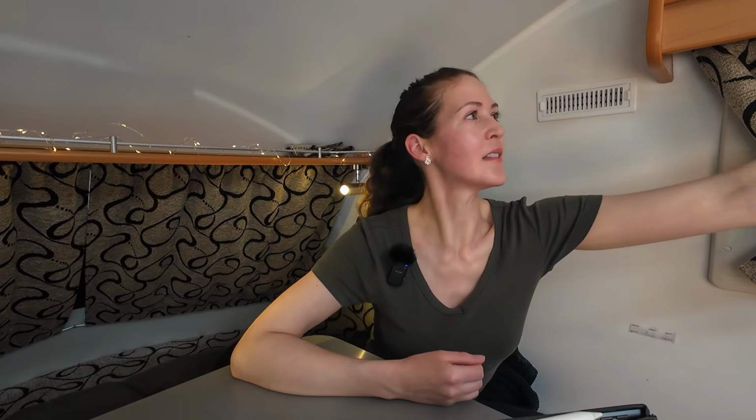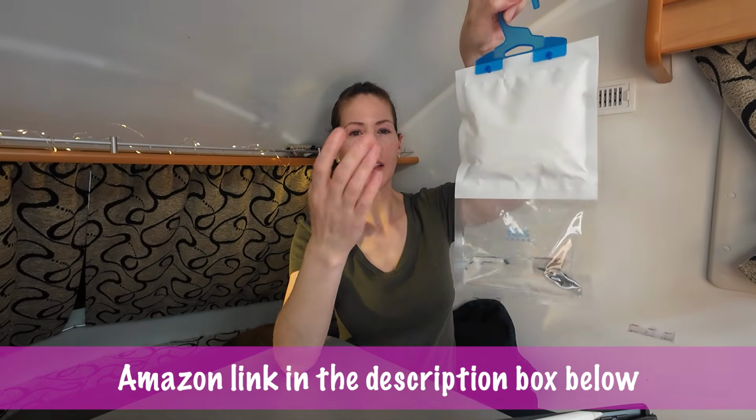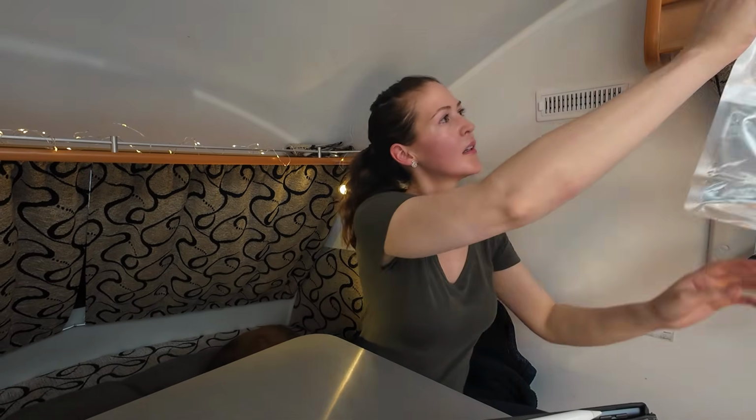I hang up these dehumidifier bags. So I put about 3 or 4 of these in. So they take moisture out of the air, capture it, and then turn it into liquid at the bottom. So I will come into the caravan every now and again just to check on those damp bags, and any that are full, I will just change them out for new ones.